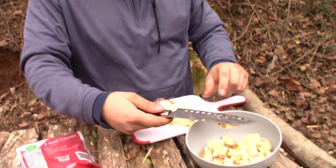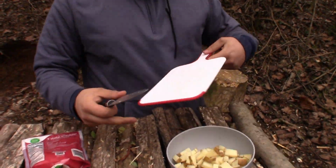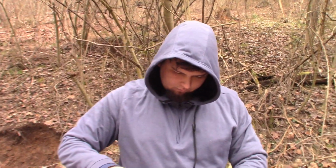All right, Anderson. What are we going to have for breakfast? We're doing scrambled sausage and eggs with some bacon and hash browns. Oh, boy.